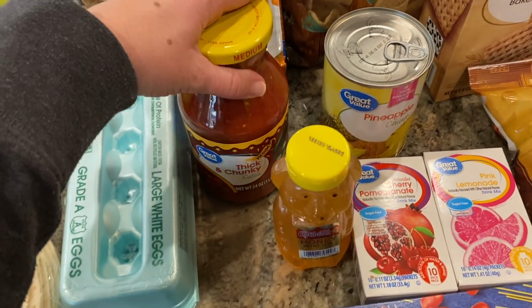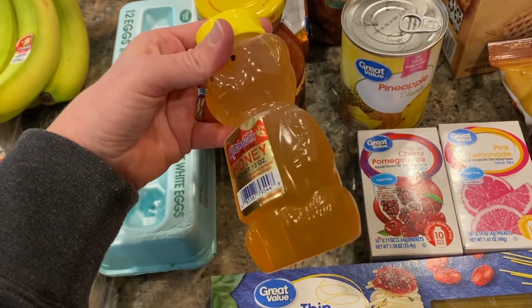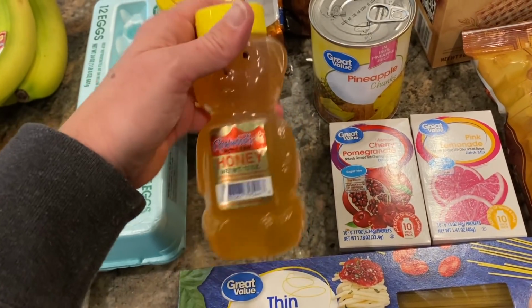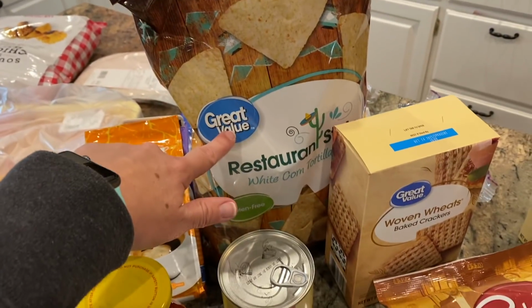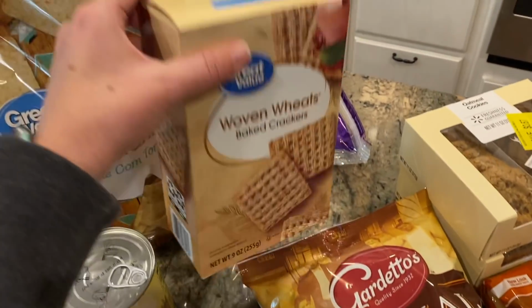Salsa, we were completely out, also a staple. Honey, my son really likes this with his peanut butter sandwiches, and I need that for one of the recipes this week. A can of pineapple, 1 bag of tortilla chips, some Great Value brand Triscuits.